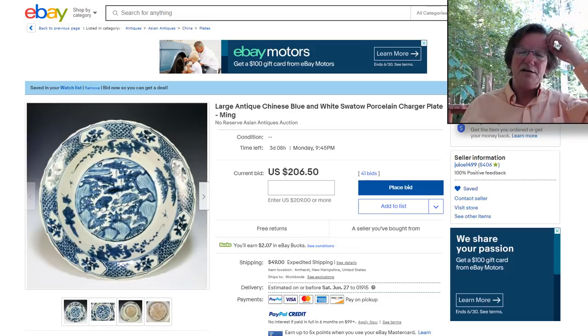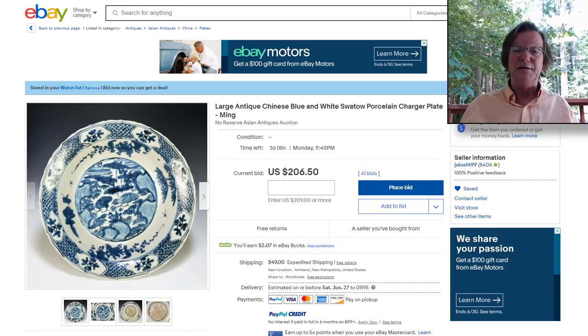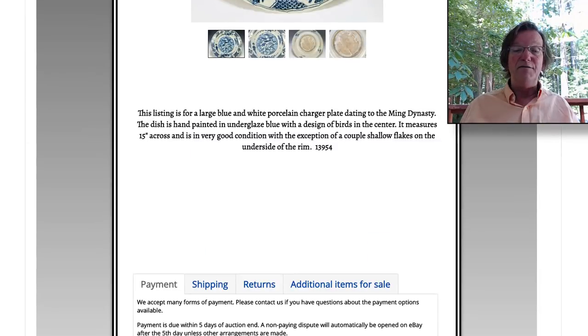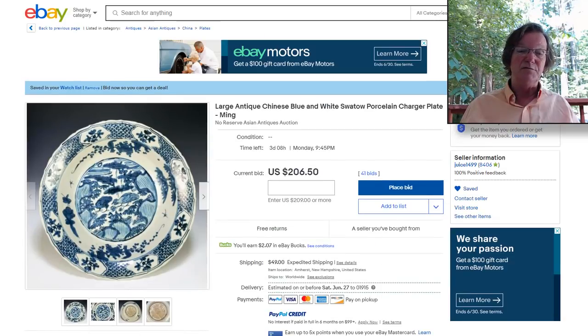This is another piece that Josh has, and it'll probably do a good bit better than that by the time it's done, but we'll see. How big was this plate? Hold on. 15 inches, yeah, I thought. It's a big one, so it's a nice big Swatow plate. Figure $600 to $900, something like that. But it's a good-looking piece, all right?